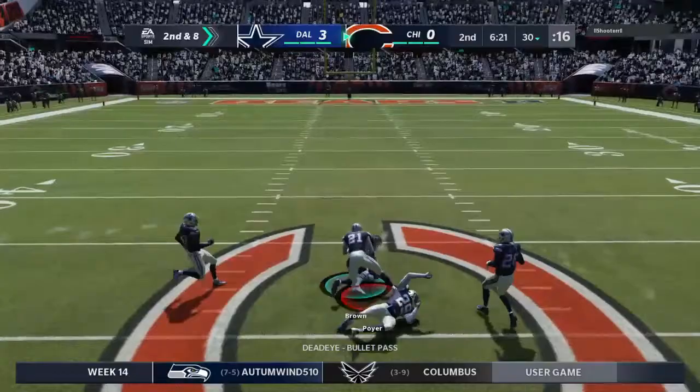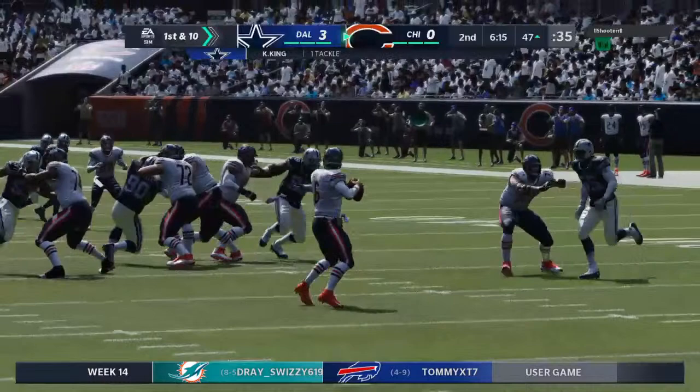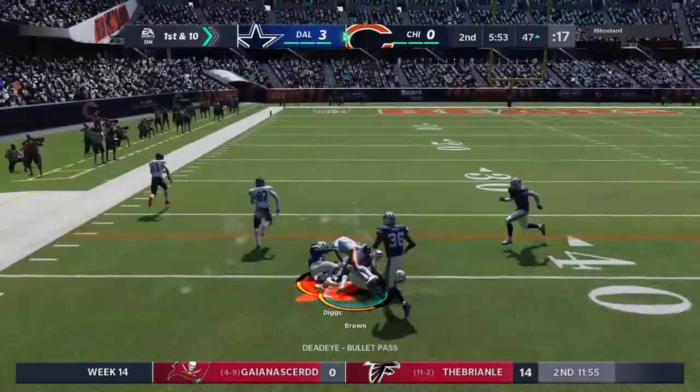And this is caught. A spectacular one-handed grab there. That's what we're used to seeing from him. Plays like that are why he's number 4 in the league in terms of receiving yardage. Able to make adjustments all along the way. Doesn't matter where he lines up, where he releases from. Working his way into the secondary, figures out defenses and finds weak spots in order to get open.